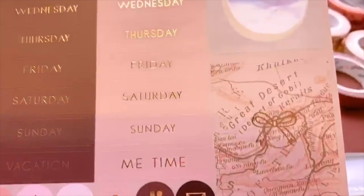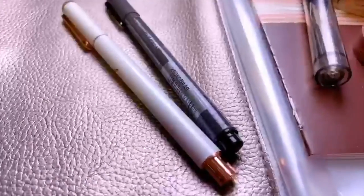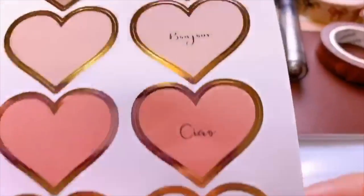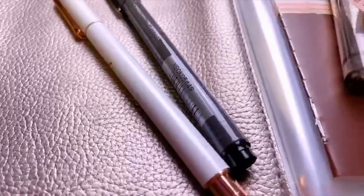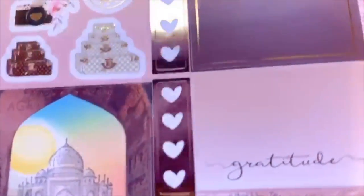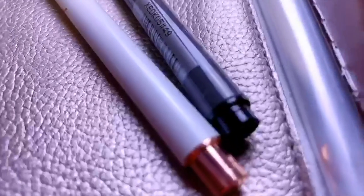I like Simply Gilded's kits. Her boxes are really nice. I got this stuck on there. Here's this one. Nice. Is this here? Gratitude. I feel like taking a trip, but I think everything's done changed with this COVID and everything.